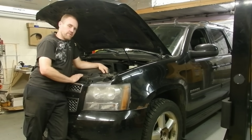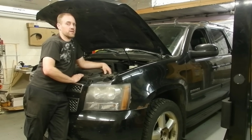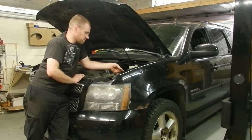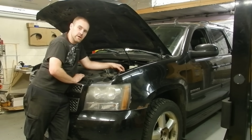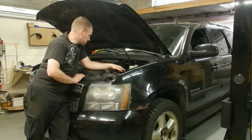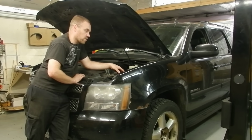So today I have an '07 Displacement On Demand vehicle. This customer brought it to the local dealership, and the dealership was concerned about the engine light and a misfire. The dealership said, yes, you have a misfire, let's do a tune-up, plugs and wires. They did that and charged them $470 or something like that. I don't know, it was close to $500.